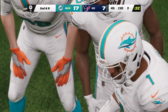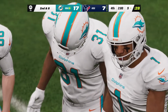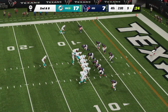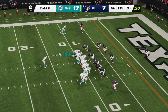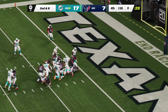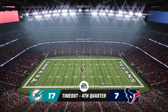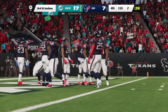So the Dolphins have it as we welcome you back in. And no doubt what they're looking to do is just salt away the final couple of minutes and escape with a win. This, in all probability, another run here on 2nd and 8. Up the middle they go with Mostert. And finding room to work, he's down to the 2-yard line. So fresh out of the 2-minute warning, and here's another timeout taken with 1:55 remaining.